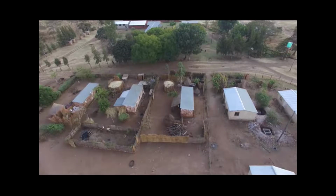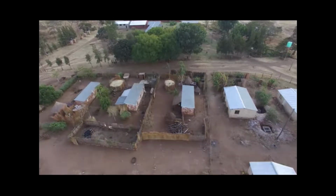Here you get a chance to see some of the faculty houses. You can see what it's like without rain. You see all the dirt. And notice that the people cook with firewood. And you'll also notice that in the yard they have corn cribs. People here have to pretty much grow what they eat. And so you're looking at faculty housing right here.